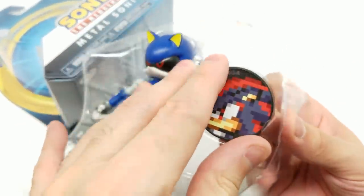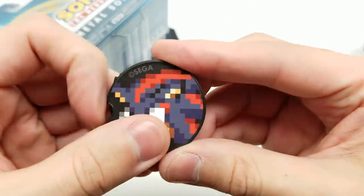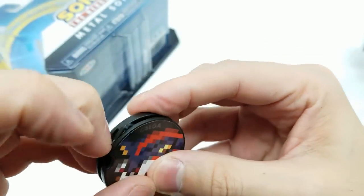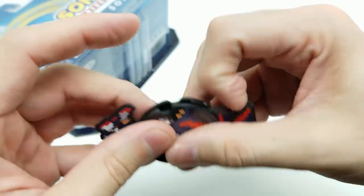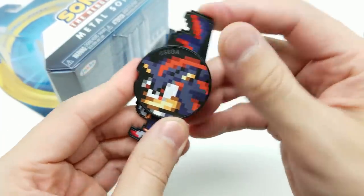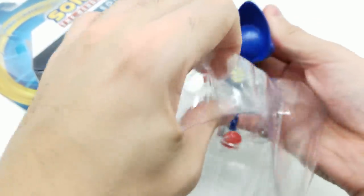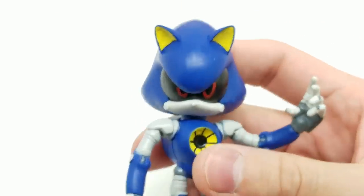Metal Sonic, and of course, boom, the shadow. Let's see this. Cool, look at that. Very, very cool. Okay. Oof. Get that over here. And this Metal Sonic looks pretty good.